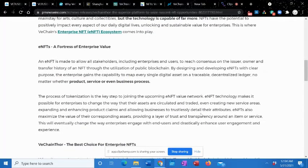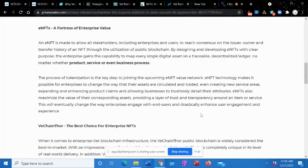The process of tokenization is the key step to joining the upcoming eNFT value network. eNFT technology makes it possible for enterprises to change the way that their assets are circulated and traded, even creating new service areas, expanding and enhancing product claims, and allowing businesses to trustlessly detail their attributes. eNFTs also maximize the value of their corresponding assets, providing a layer of trust and transparency around an item or service. This will eventually change the way enterprises engage with end users and drastically enhance user engagement and experience.